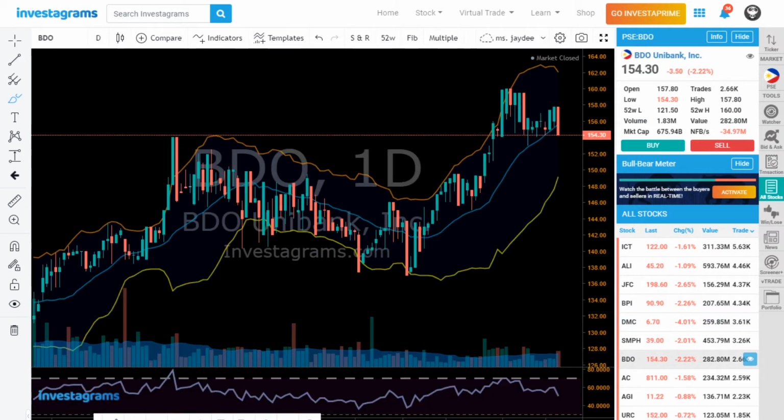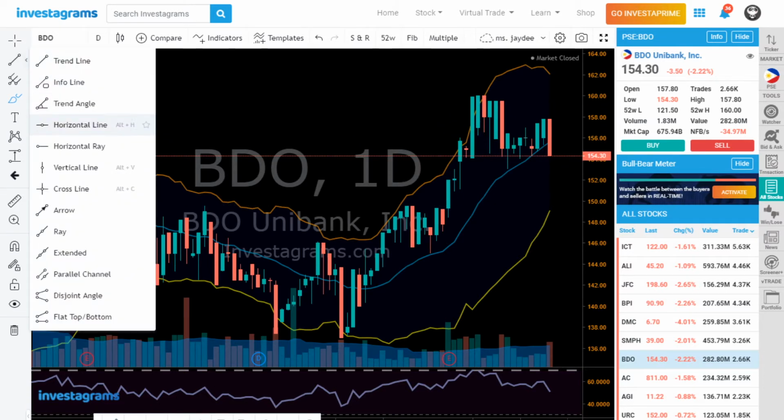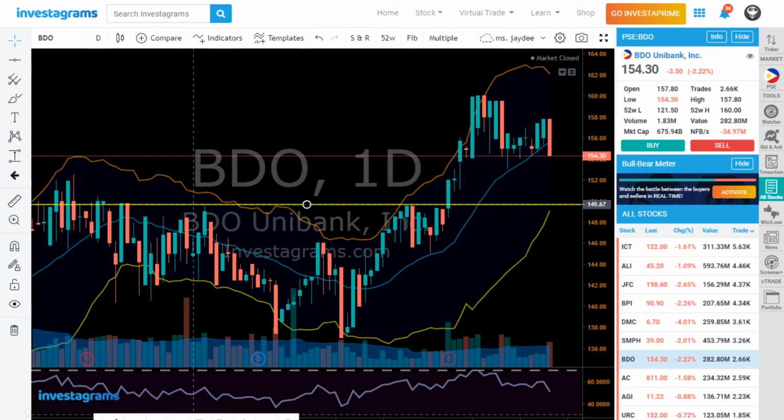BDO. For BDO, guys, not a very good sign here. BDO has triggered the MA20 line. This blue line that you see, that's the MA20 line, and we now ended lower than that. That means we might experience some more downward movements for this stock. So be extra careful. And let's see what happens right at the next possible support for this stock in this area.